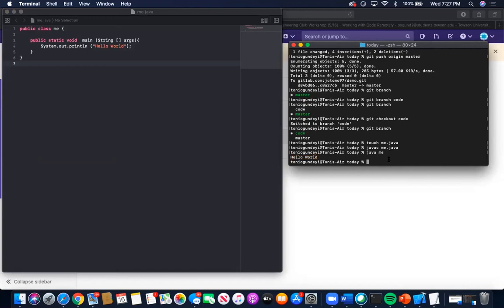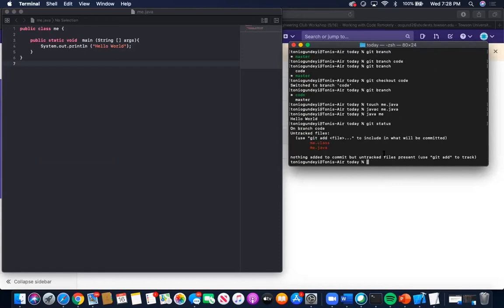You don't want to push broken code into Git. You want to make sure your code works. So now I'm going to push that into my branch. I'm going to run git status again, and as you can see, I have both the class file and the Java file, but I don't want to push up the class file. I only want to push up the Java file.